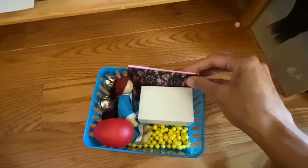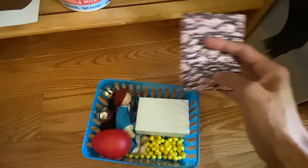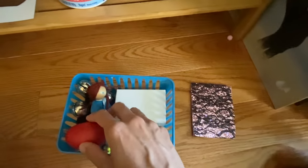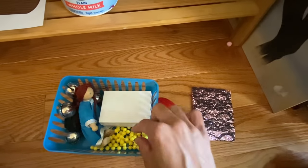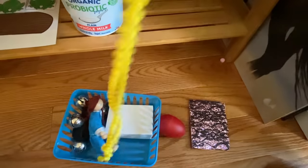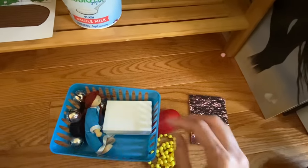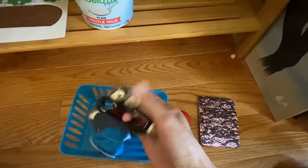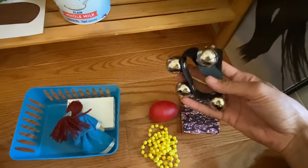The next activity I have is a discovery basket. I put things here that are intriguing and interesting, and I try to use a multi-sensory approach, from things that they can feel, things that they can hear, things that they can touch and explore. Children at this age love to explore and love to touch things, and being able to have a little basket that they can explore safely is very important for children and their development.